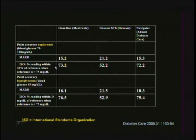They also looked at the ISO, International Standards Organization, measure, looking at the percent of readings within 20% of the reference when the reference is above 75 milligrams per deciliter. And you can see that the Guardian and Navigator, again, were in the same ballpark. Dexcom was significantly less. And then when hypoglycemic clamps were done on these patients, looking at the MARD, you again see that Navigator does the best, Guardian second best, Dexcom does the worst. And as far as the ISO reading, looking at the percent within 14 milligrams per deciliter when hypoglycemia occurred, less than 75, again, Dexcom did the worst.